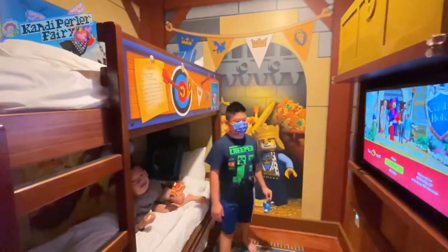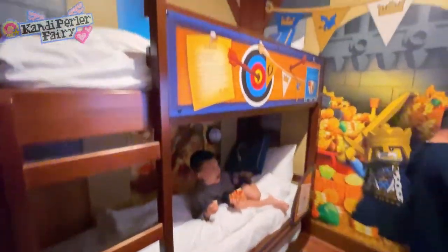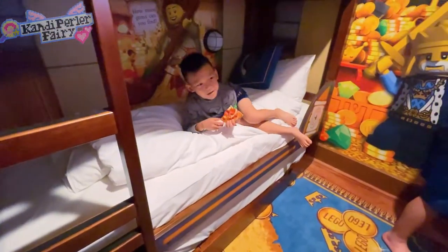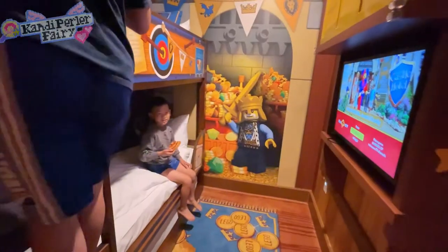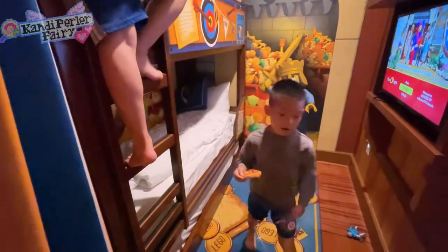This is the kids' room? Yeah. Wow, that is so awesome. Who's sleeping in the upper one today? Me. Kings? And then you? And the lower one? This is so awesome. Oh, so you can use the Lego and build something here. And you guys get to watch TV here as well. That's nice, right? Oh, look at this.